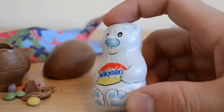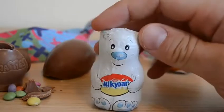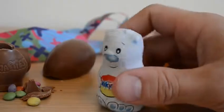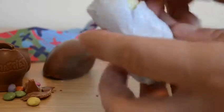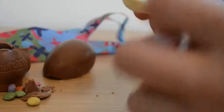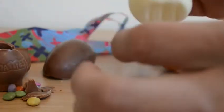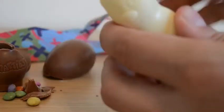Look how cute that is. That's amazing. Looks really good. And I'm hoping he's white. And he is. Look, we got a white bear inside. Look at that. That's brilliant. So he's white. Oh, and it smells really nice as well.